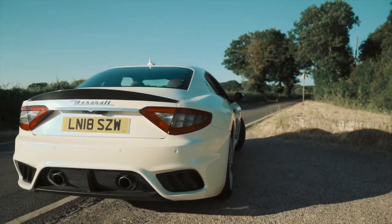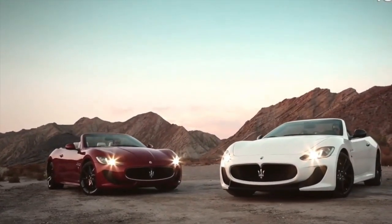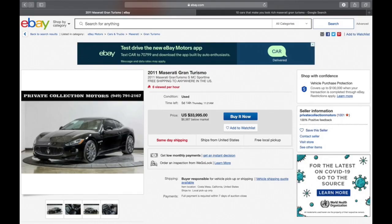Brand new, this car would have cost you an arm and a leg. We're talking $120,000 or more arm and a leg. But today, you can easily find a good one for under $35,000. That's one hell of a steal. I know which car I'll be looking for in the near future.